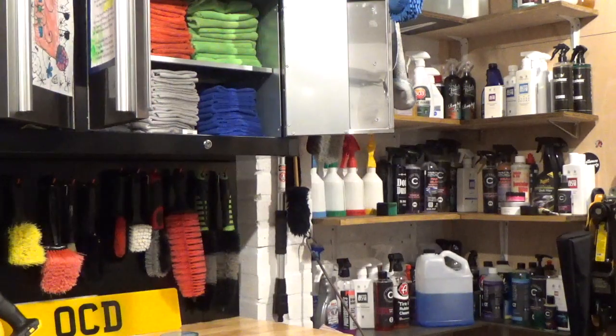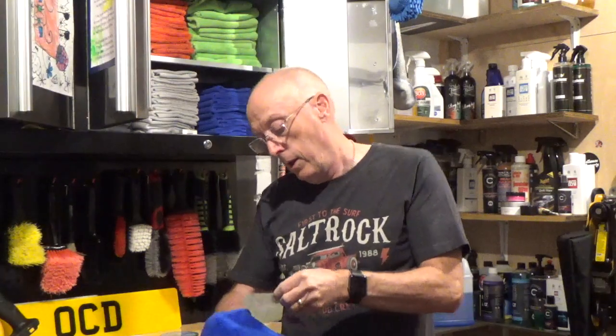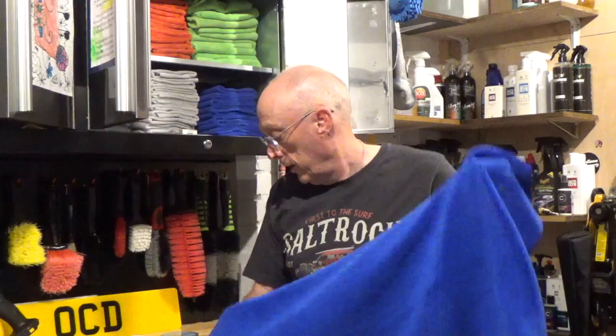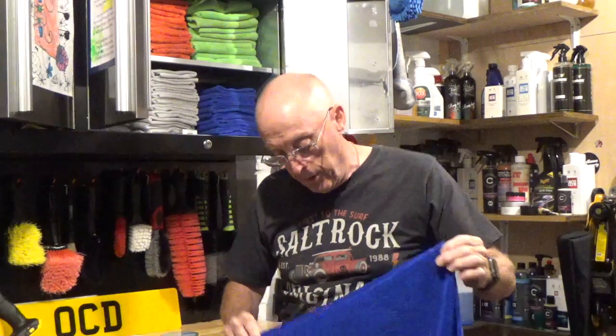One of the astounding things that I think I've recently found is I've got here a premium drying towel. Now this is a 450 GSM, and it's 60 by 90. That's £4.95. You could get one from Rag Company. Now this is 450 GSM. You get one from Rag Company for 550 GSM. So it's a little bit plusher, and it's a little bit thicker. This one is £4.95. The one from Rag Company is £25.